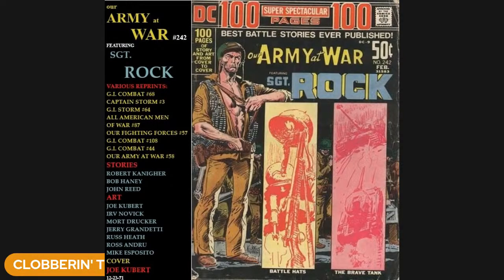Stories by various war writing luminaries such as Robert Kanigher and Bob Haney, and we're going to have some stories about him, John Reed, and of course art by some other luminaries: the great Joe Kubert, Irv Novick, Mort Drucker. Yes, that Mort Drucker. Jerry Grandetti, sorry. The great Russ Heath, Ross Andru.